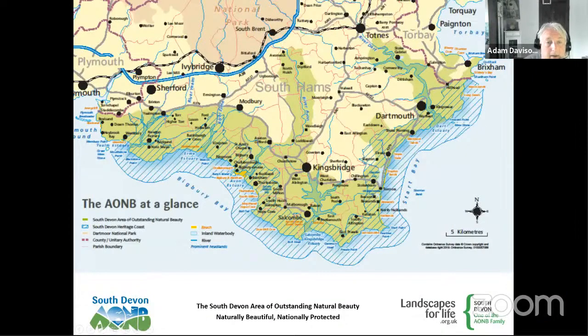So actually here is our patch. It's, as Nikki says, our 60th birthday. So the pale green area was designated in 1960 as an area of outstanding natural beauty. And it covers 340 square kilometres of land, 75 kilometres of coastline. We've got 5 beautiful estuaries along this South Devon heritage coast.